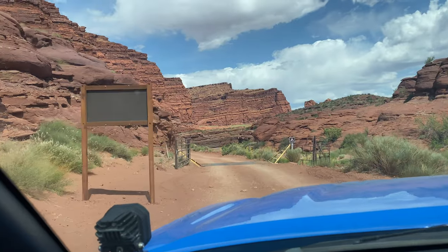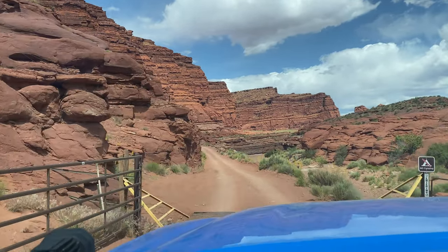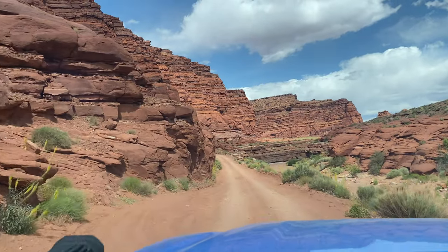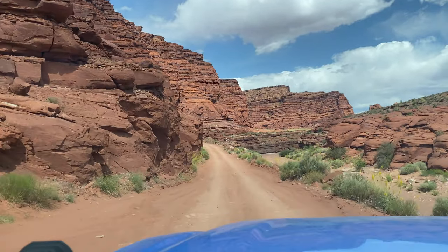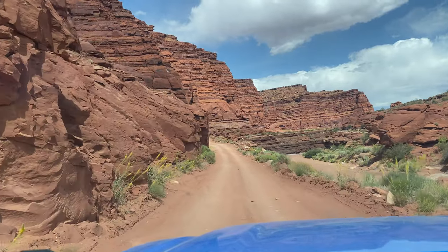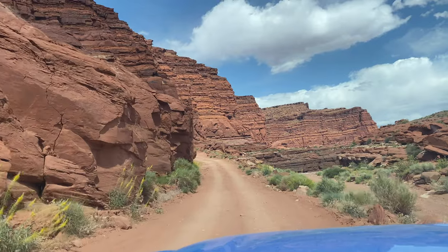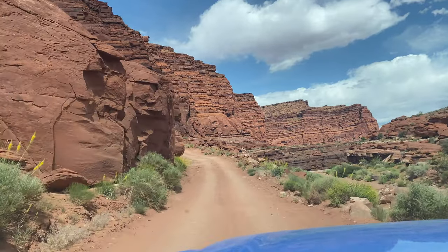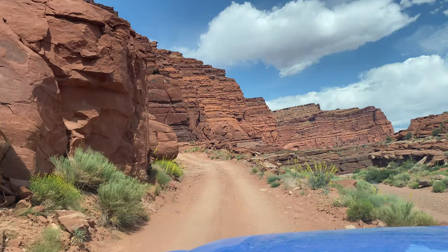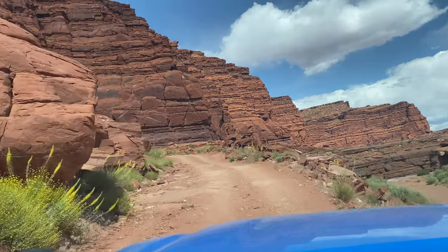All right, I think we're officially out of the national park boundaries. Now it's just all public land. So this will lead you to the Potash Road, and I think it's about 32 or 35 miles all the way up to Moab, if you guys wanna go that far into it. But I think we're just gonna go as much as we can, it's getting a little late, and then we'll turn around.